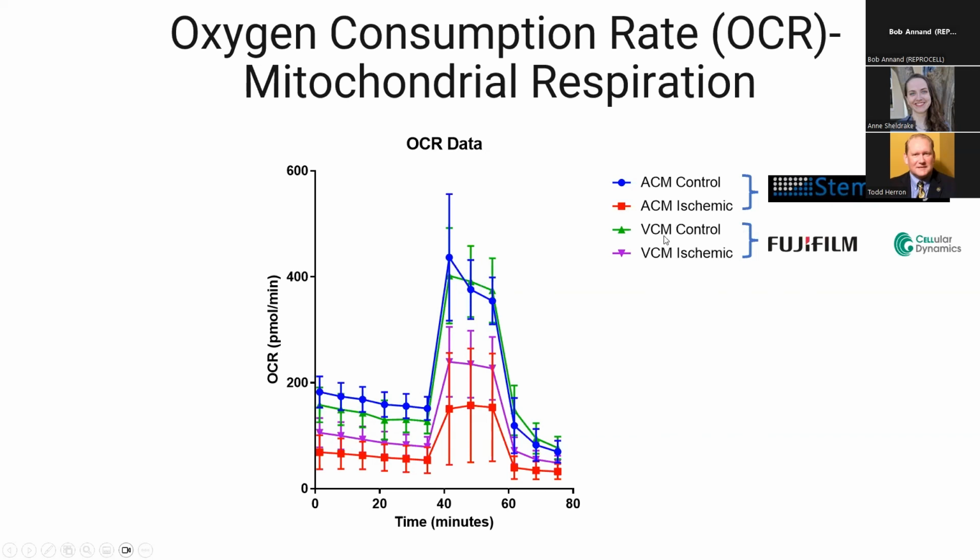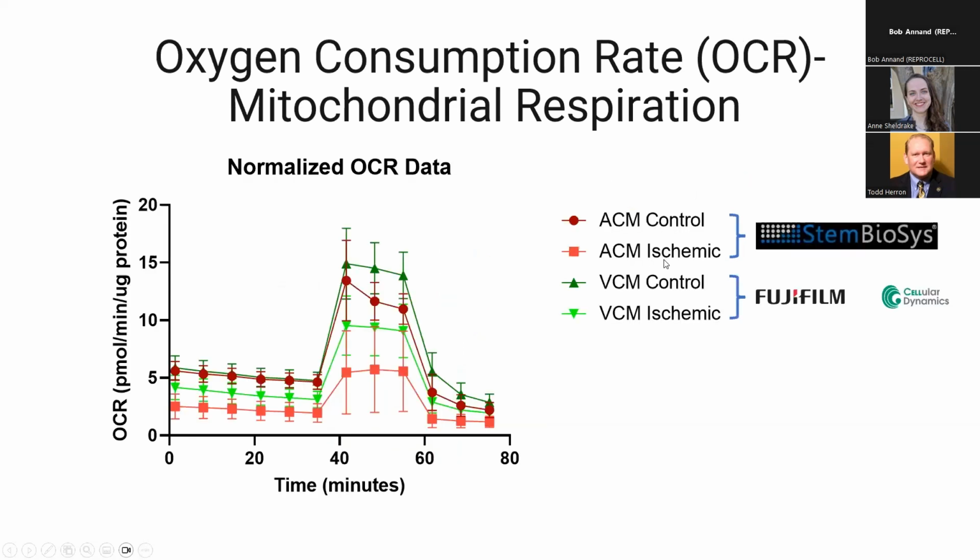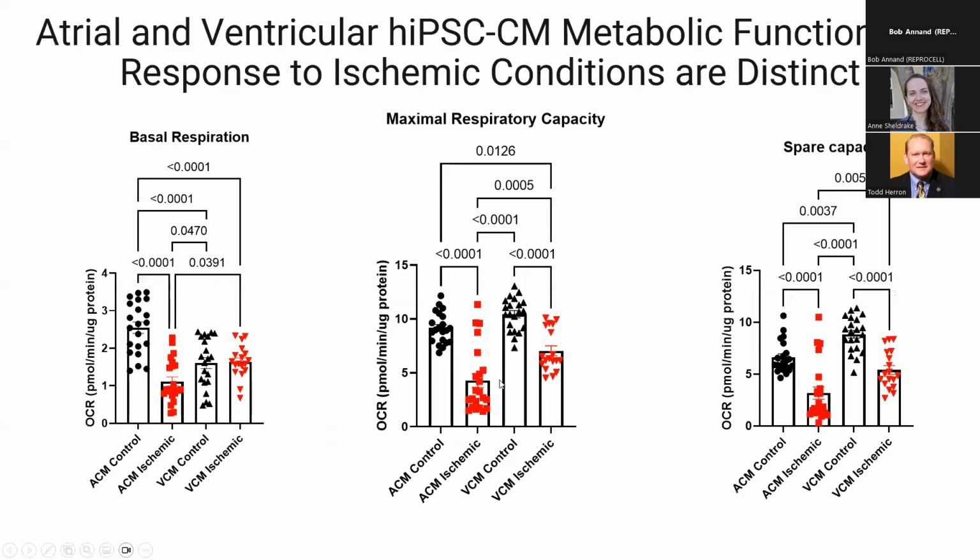Similarly, with the ventricular cells, we saw a reduction in the oxygen consumption rate, the maximal oxygen consumption rate between control and ischemic ventricular cardiomyocytes. This is the same data normalized, showing similar trend with normalization, where the ischemic media in both the atrial and ventricular cells have profound effects to reduce the oxygen consumption rate and the mitochondrial respiration function.